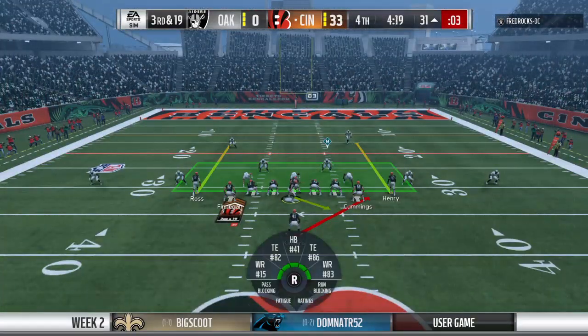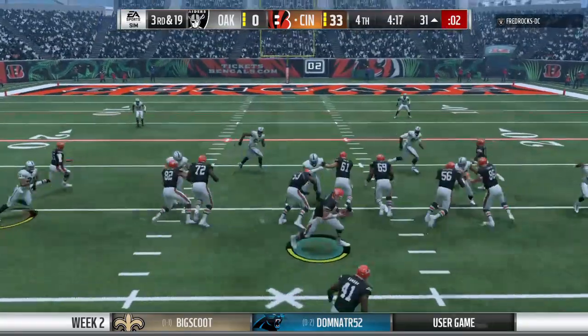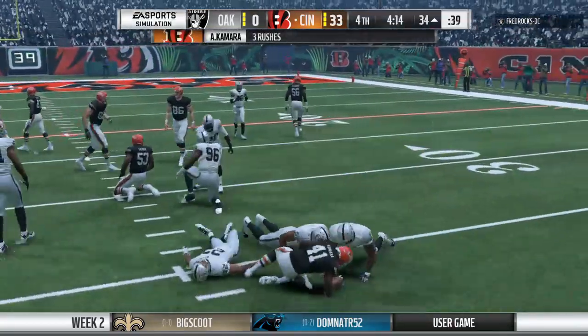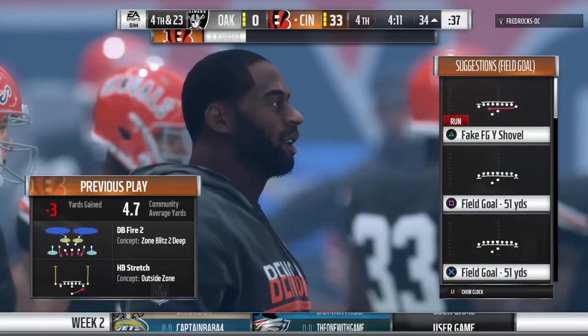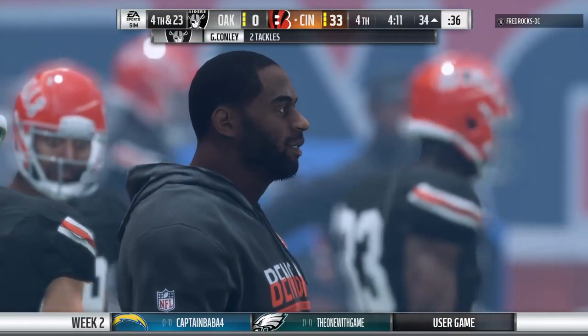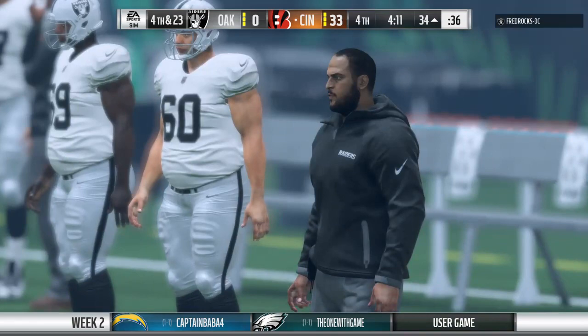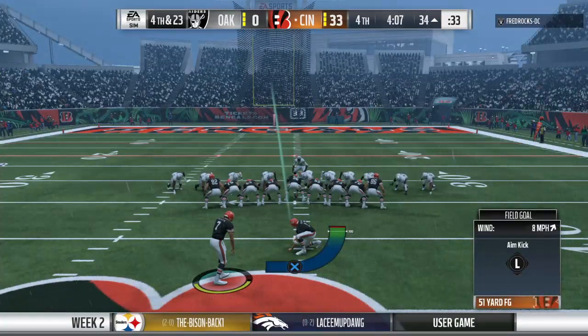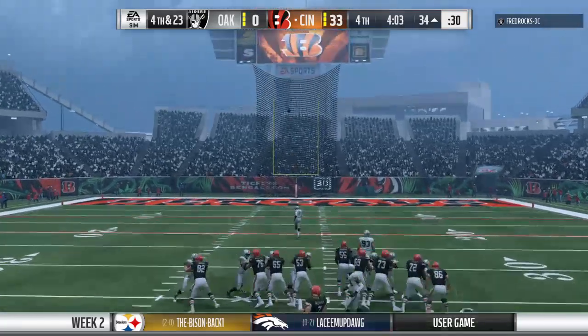The play clock's running down. Kamara trying the right side, and he will lose yardage back to the 34-yard line. A loss of 3 to bring up 4th. Hey, a lot of points have been scored in this game, but what a nice play by the defense, stepping up on that one. Maybe they'll get things going in their direction after a play like that.